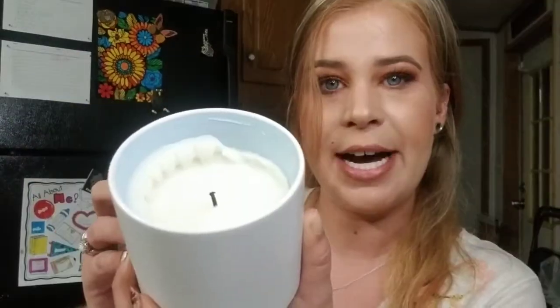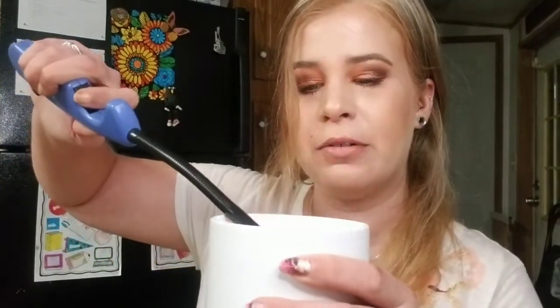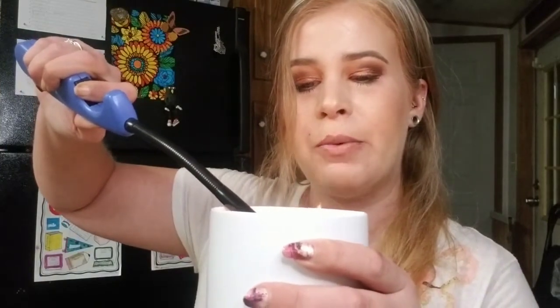And obviously I don't have it burning yet because I want to show you how cute it looks in the little container. You could tell that it doesn't really burn evenly, but it does smell really good. So I'm actually gonna light that right now, so it'll be burning while we do this video.